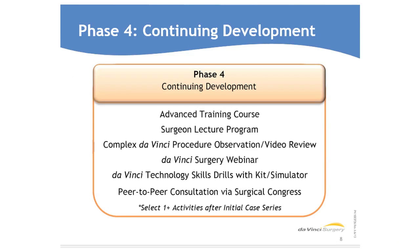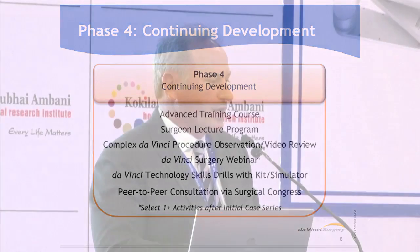Phase 4, this is really where I feel we differentiate ourselves from almost all other companies. What we're saying to you, and I'm speaking for our distribution partners, is that after you train, after you do your first case series, we don't just walk away. We're saying now let's continue our development. We're going to stay with you all the way through to the end.